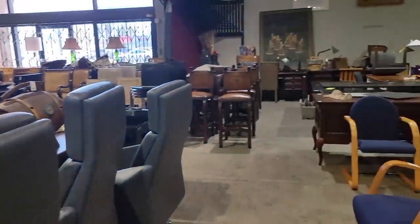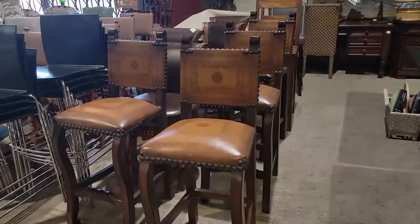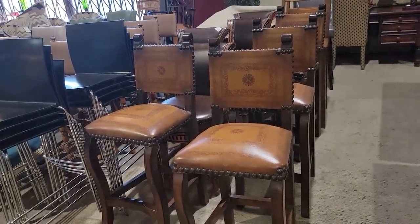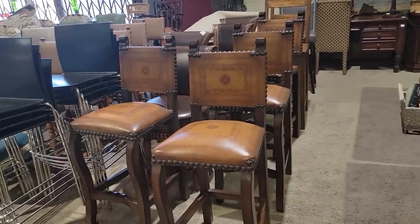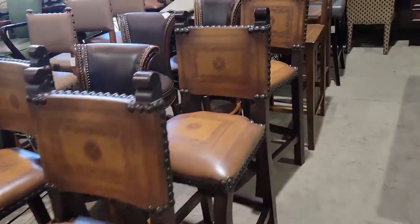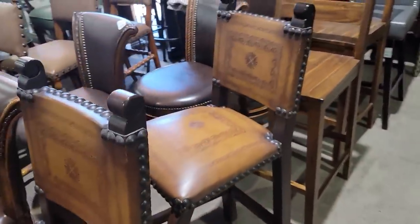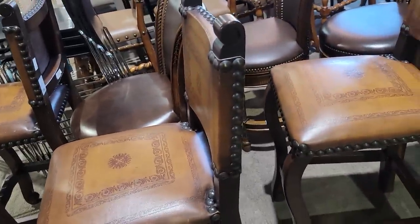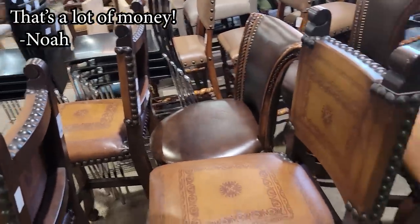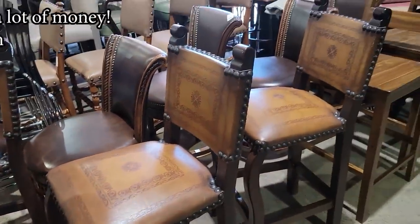Let's keep looking. Okay, I like these bar stools right here, but there's only four, and I think we need six. We have a really, really big spot for bar stools, so I don't know that that would work, but I do like these. Do you like these? Anyway, let's see how much they are. Oh, they're $300 each. Yeah, I don't think we can do that. We have to keep looking.